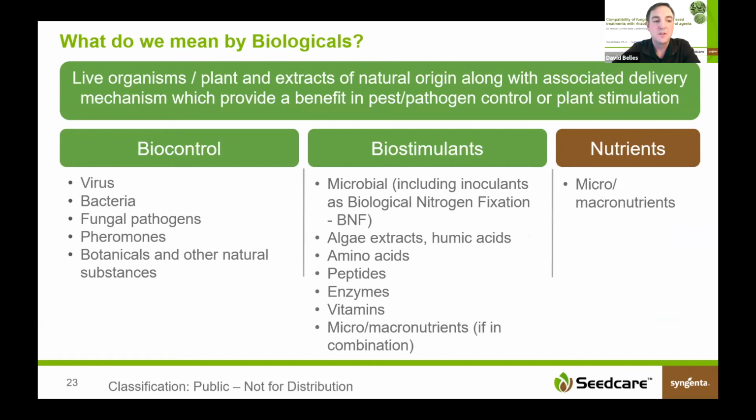For biocontrol, usually they can be viruses, bacterial, fungal pathogens, pheromones or botanicals or other substances. In biostimulants, you could have microbial products, nitrogen fixing bacteria, algal extracts, humic acids, amino acids, peptides, enzymes, vitamins, all kinds of things. Nutrients are usually micro or macronutrients that generally are not considered incompatible with seed treatments in a living sense, but could be incompatible from a physical chemistry type of sense.